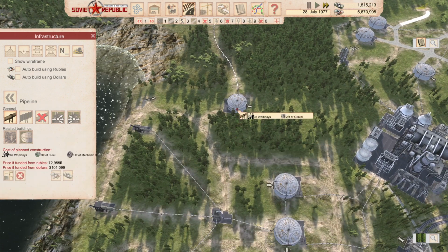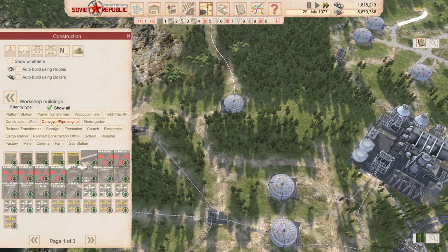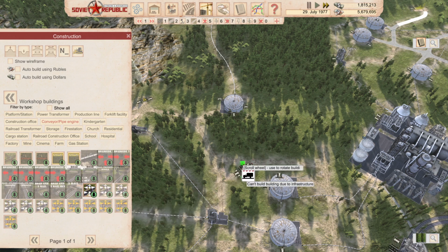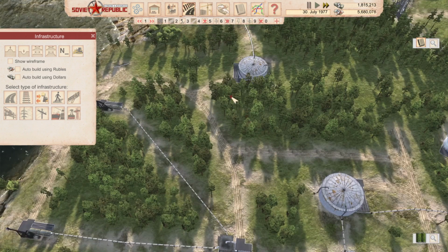Then we'll do, I think I've got a new mod actually. Let's have a quick look. Mods, oil pipes is what I'm thinking. Conveyor and pipe engines. Yes, so now I've got these pipe overpasses over roads, right? But unfortunately you have to demolish the road and all these kind of things. So it'll be something like that, for instance. Anyway, I'm not going to do that. We're just going to grab the standard pipe. We'll do that if we get to the more formal roads, I think.